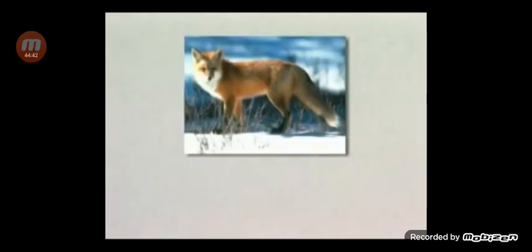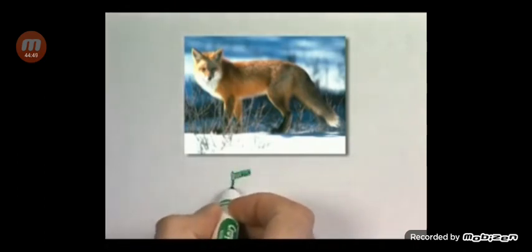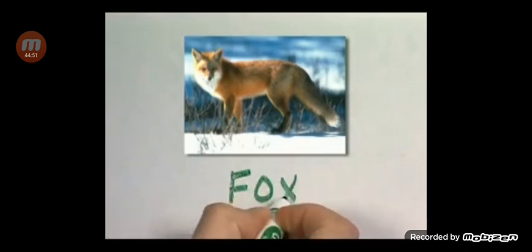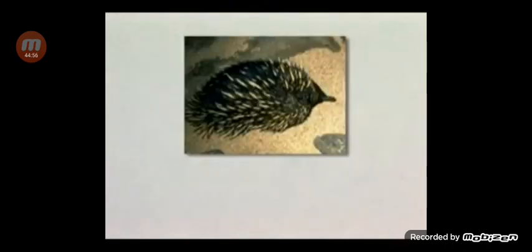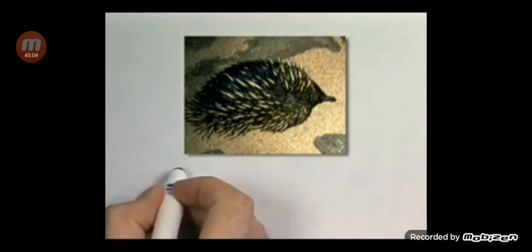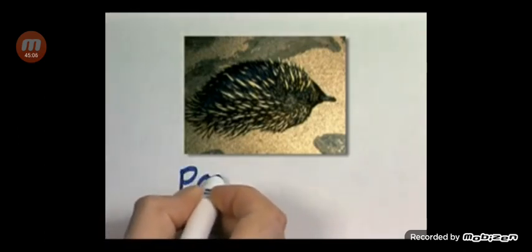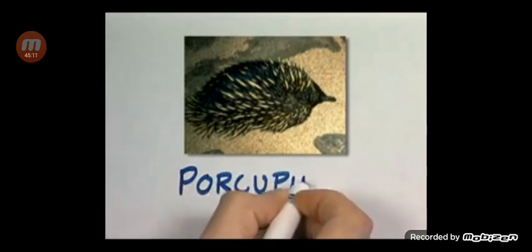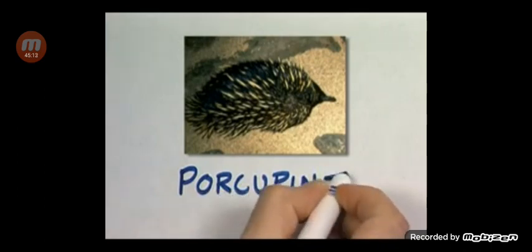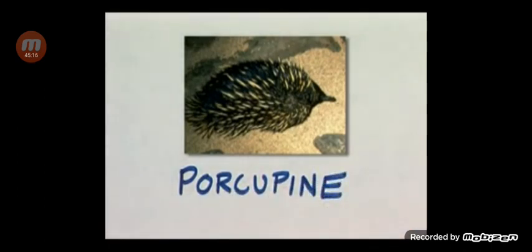Do you know what this animal is? This animal with the pointy ears and the long, furry tail? That's a fox. F-O-X. Fox. If this were real, I wouldn't touch those prickers if I were you. This is a porcupine. P-O-R-C-U-P-I-N-E. That spells porcupine.